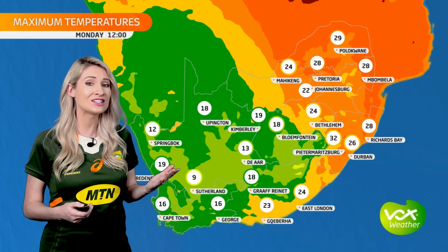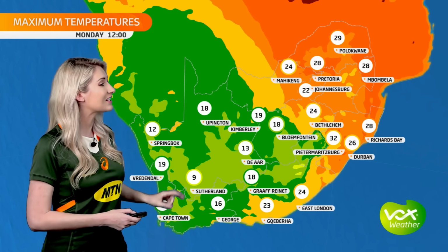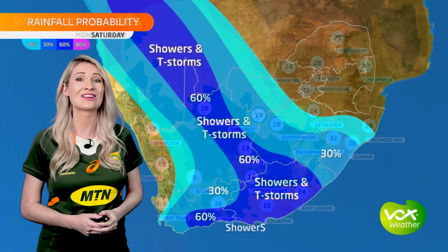And then on Heritage Day, we can see chilly weather here in the shade of green to cold in some places with maximum temperatures in the mid-teens, only 9 degrees in Sutherland and 16 in George. Maximum temperatures are now only in the mid-20s for northeastern South Africa, but I know any weather is braai weather for a South African.